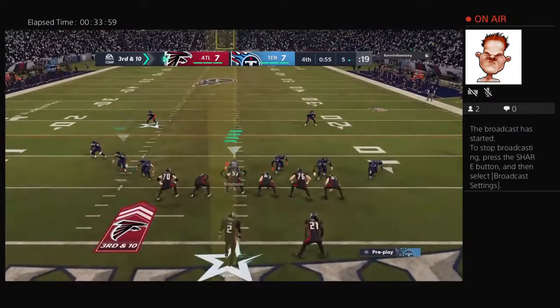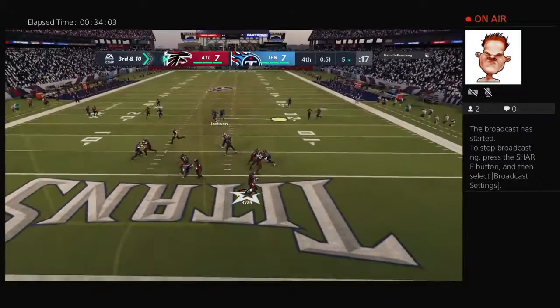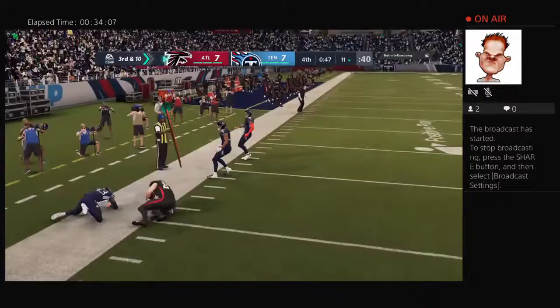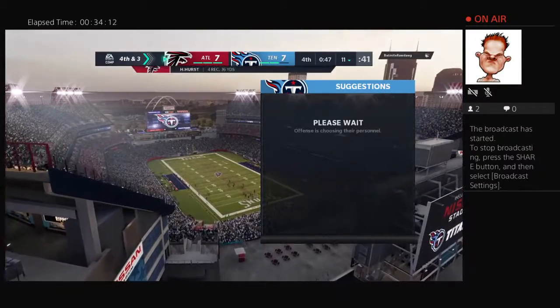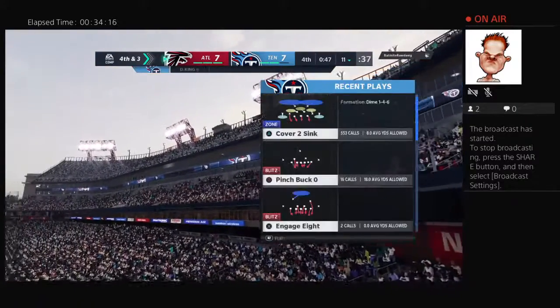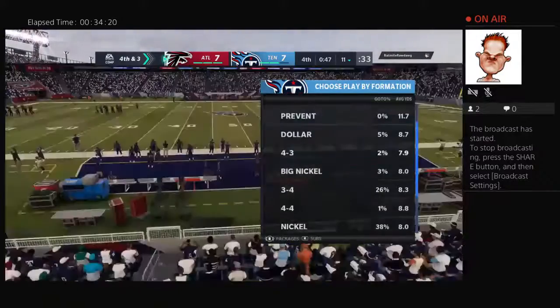I would expect to see some pressure here. The pressure drops off as they'll look to throw. And he's got his man in stride, complete. And he'll be brought down shy of the first down marker at the 11. The Titans going to use the first of their timeouts, as the clock's going to stop with 47 seconds to go in the fourth.